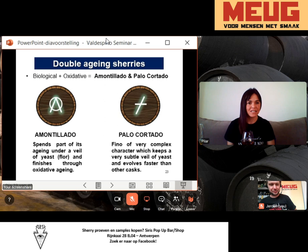Now we're going to talk about the double aging process. The double aging sherries are Amontillados and Palo Cortados. The Amontillados start as a biological aging wine and finish as an oxidative aging wine. The Amontillado has a very long biological aging process and a very long oxidative aging process. The difference between an Amontillado and a Palo Cortado is that the Palo Cortado has a shorter biological aging, just 1 year, 1.5 years, no more, and then a very long oxidative aging process.